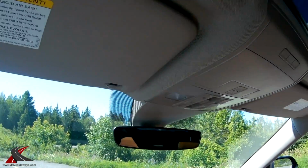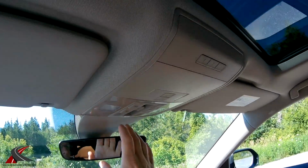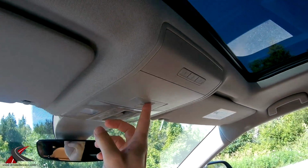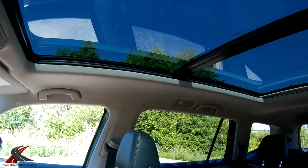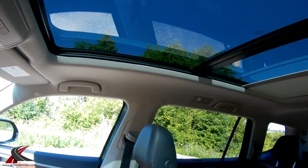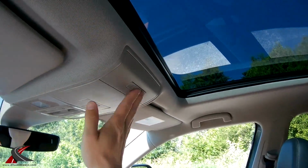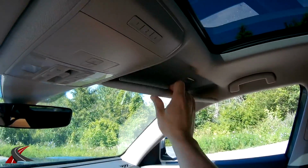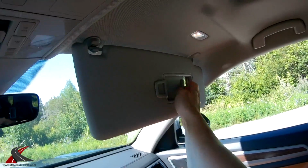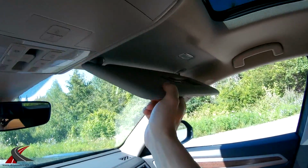Up top, you've got your settings for your lights and the gigantic sunroof, as well as the control for the shade on the sunroof. And if you hit that there, it's a one-touch close. It takes quite a while because it is gigantic, as I said. You got your home link for your garage doors here. And lights turn on with the mirrors on the sun visors as well.